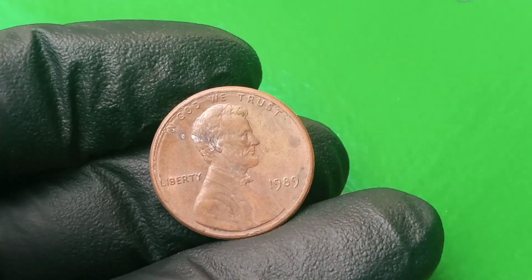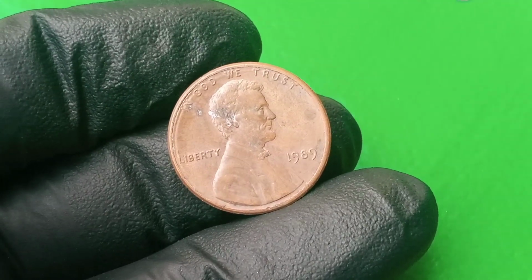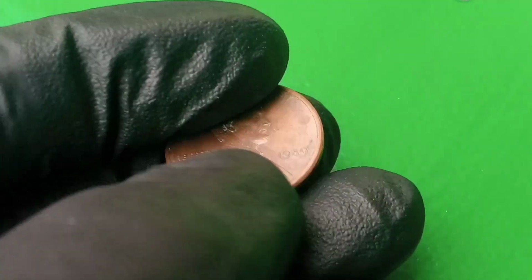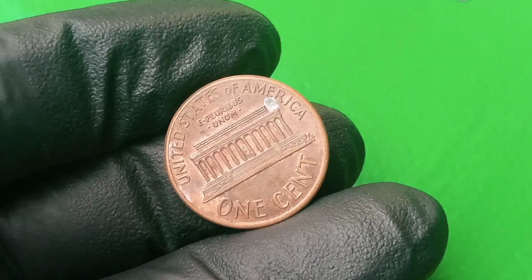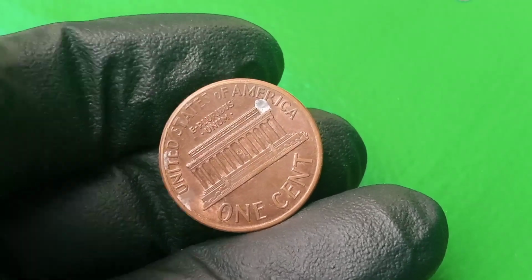And it is worth noting that in the late 1980s the mint's production facilities were under pressure to meet high output demands while also experimenting with improved die-making technology. And in rare cases this combination of volume pressure and transitional processes can result in quality control lapses that allow spectacular errors to slip through. And this is why 1989, despite being a high mintage year, still managed to produce a coin of such rarity and value.